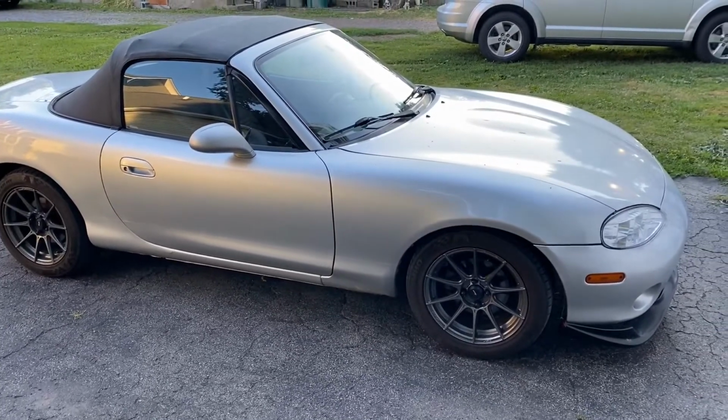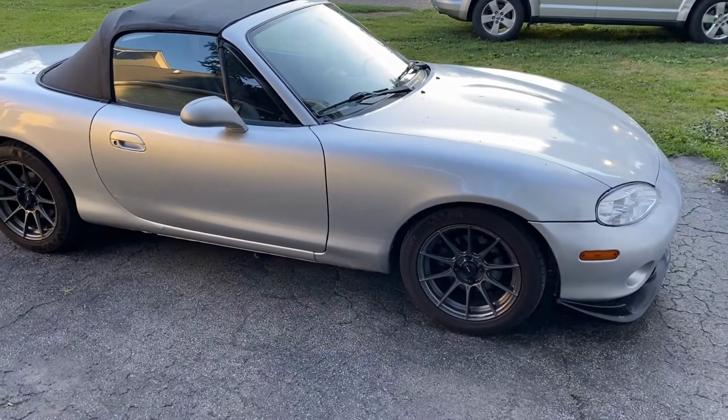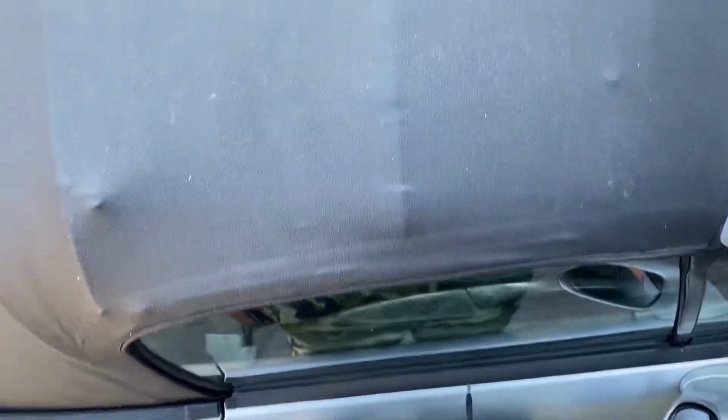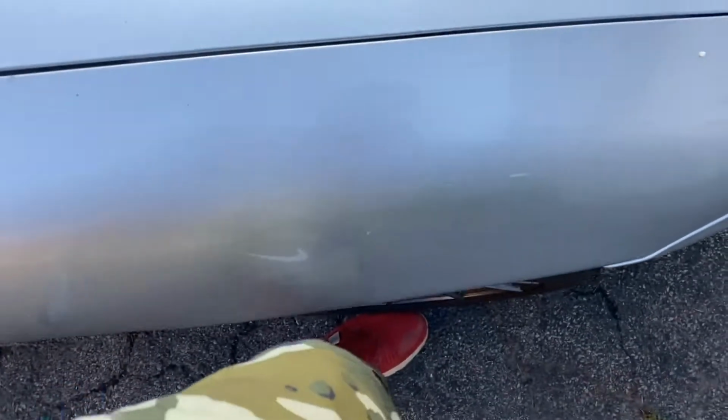So as you can see, that's the Miata. Let me just show you guys. I'm filming from my perspective, where my head is. Actually, it's still more up. It's more like this. This is how much taller I am than the Miata. This goes up to my knee.